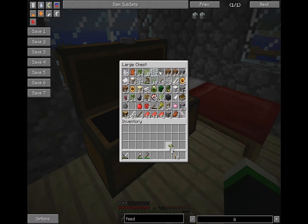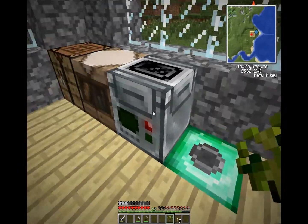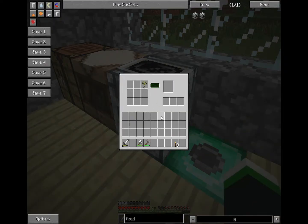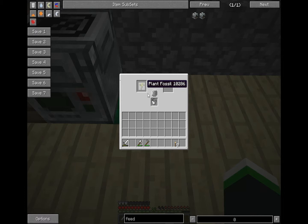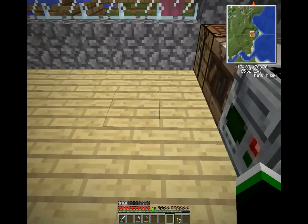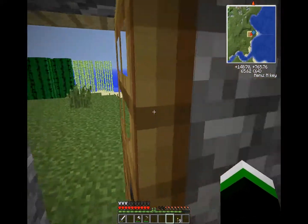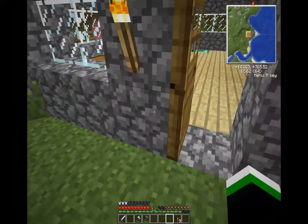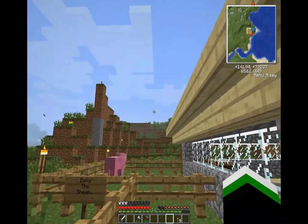Now, what I want to do is put one of these away. Because I want to put this in... Is it in here you put it? No... Is it in here you put it? But I need to get milk to find out. Yeah, right. We need to find some more fossils. More fossils.